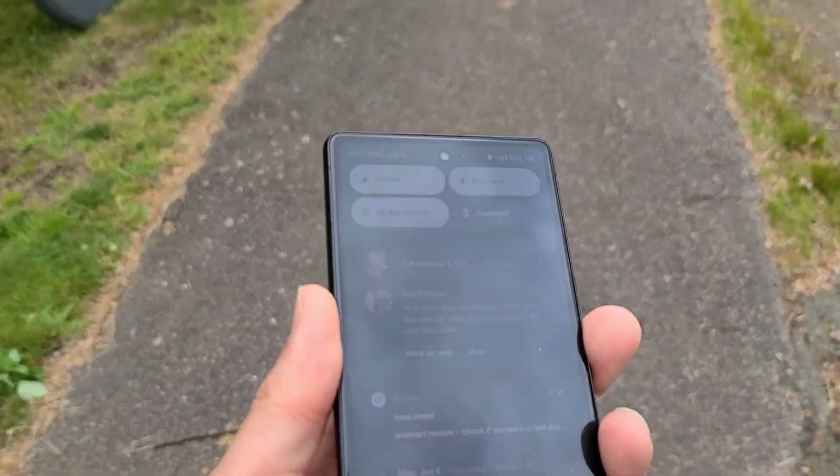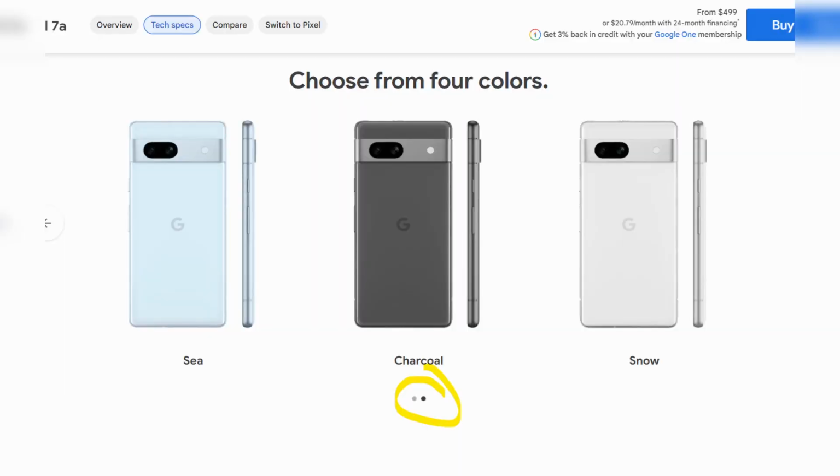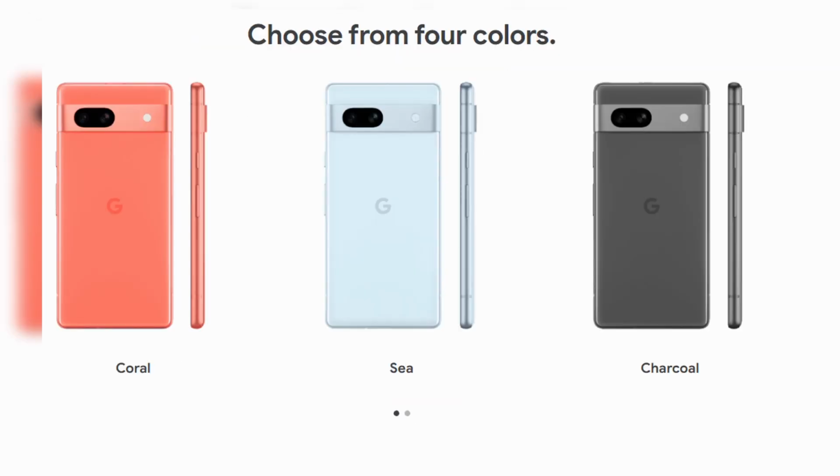And the 7a comes in 4 different colors: charcoal, aka black, snow is white, coral is coral, I guess. I have the charcoal version, which I find to be plain and boring. I would have preferred the sea or the coral. Coral is a Google website exclusive, but I got my phone from T-Mobile on day one and they did not have all the color options, so I just selected what I have.